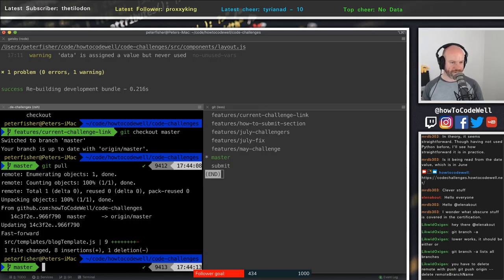By the way, for anyone out there who's like, ooh, should it be called master? No, I am going to change it to main at some point. But you have to appreciate, I have many repositories that I need to do this to.